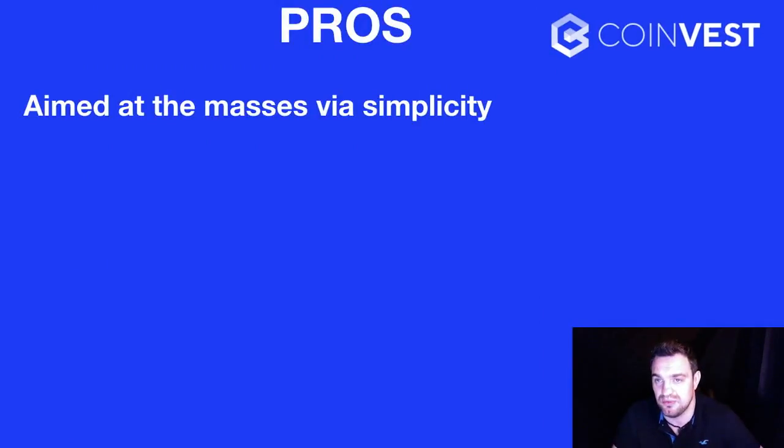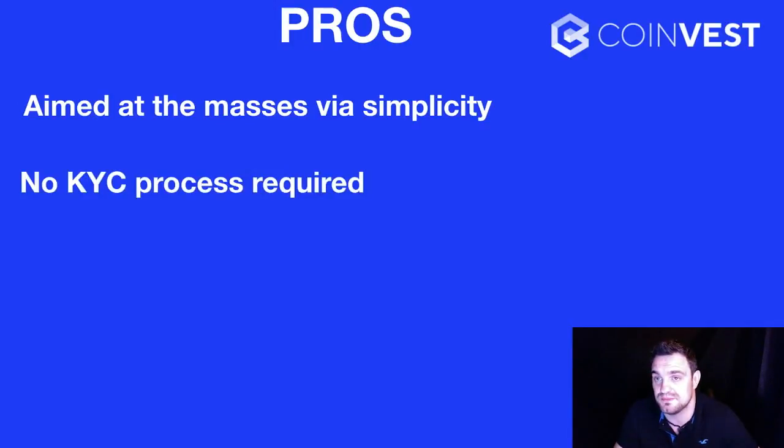So what are the pros for this? Well, it's aimed at the masses, and it's just trying to create simplicity. Now, I know that the marketplace at the moment, if you take the traders and bits and pieces, that's only 5% of the market. They're trying to go after the 95% of the market, which is a very, very clever way of doing it. So I really like that, and I think that's a big pro for these guys.